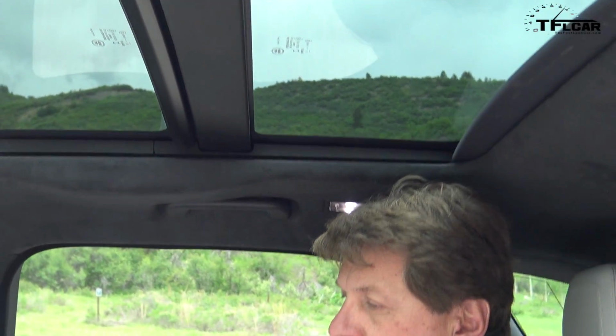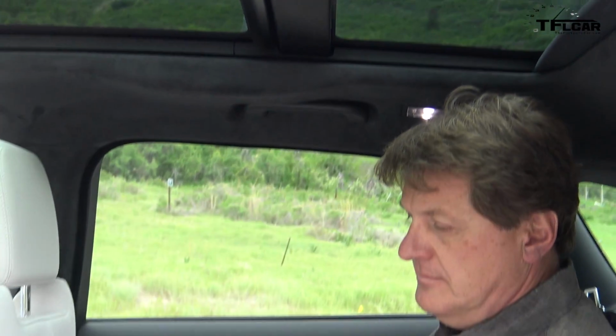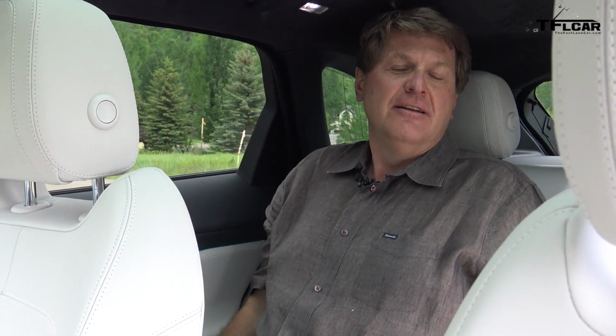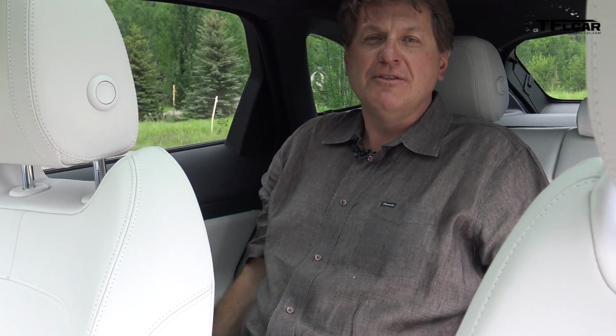Both these seats are set for where I drive, and as you can tell, I have plenty of leg room, I have plenty of headroom. It's very comfortable, it's very bright in here, and here's my favorite feature. Check this out, look at that. An electric reclining rear seat.